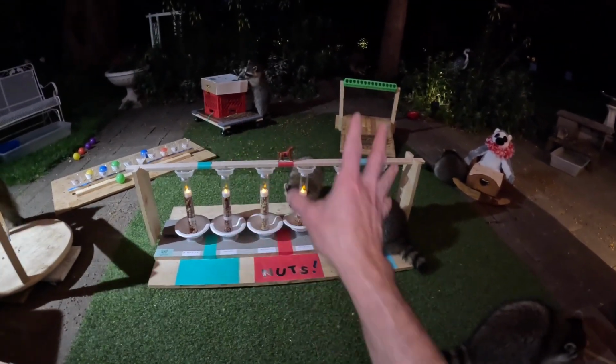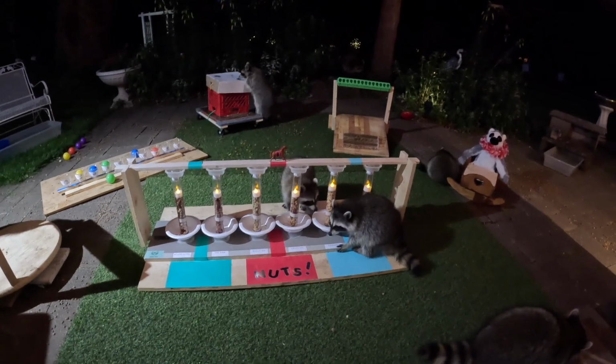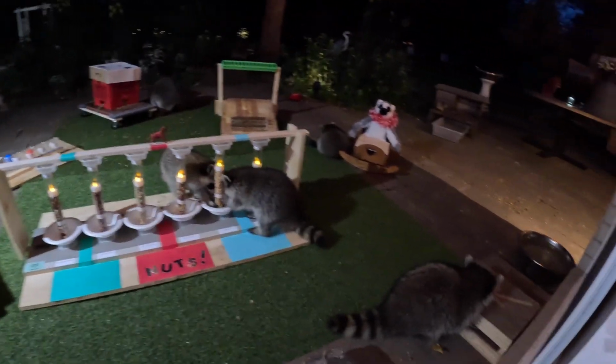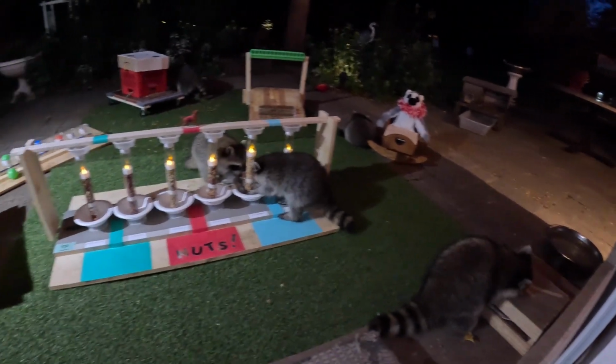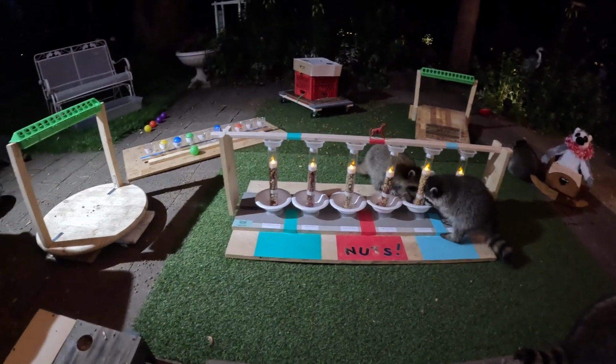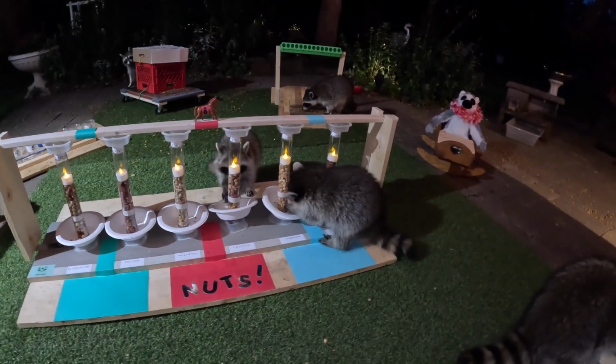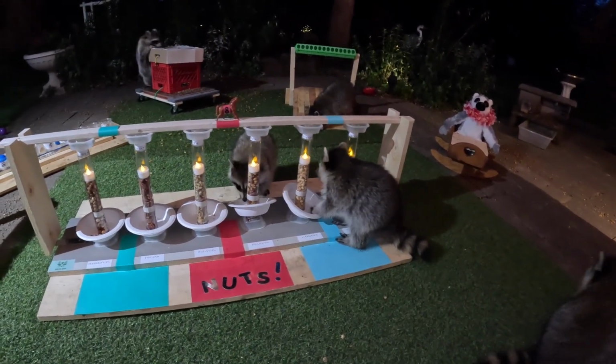It's funny, it's dead silent here, and then within about 10 minutes, you got a dozen raccoons, and it's a ton of action. They just all seem to come at once. Where they come from, I have no idea. That one's loving cashews. I totally get that. I love cashews.